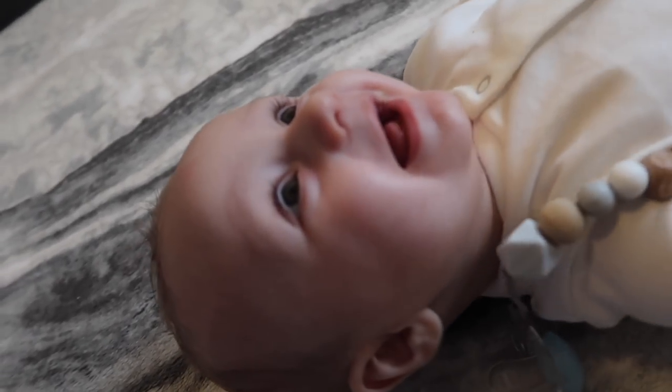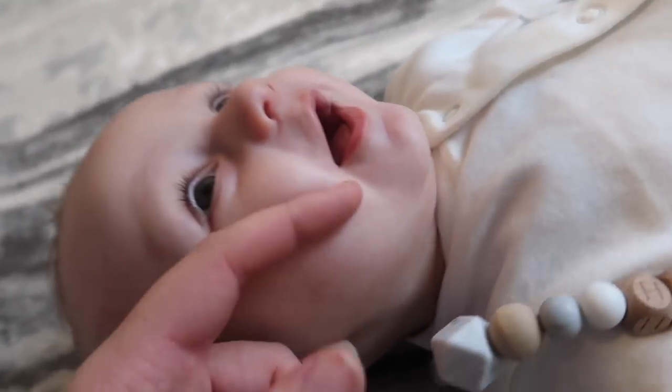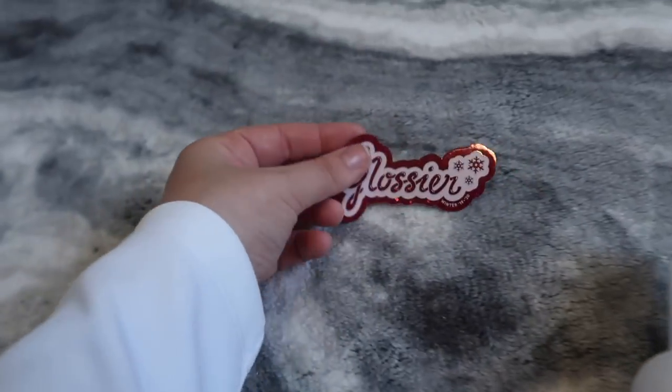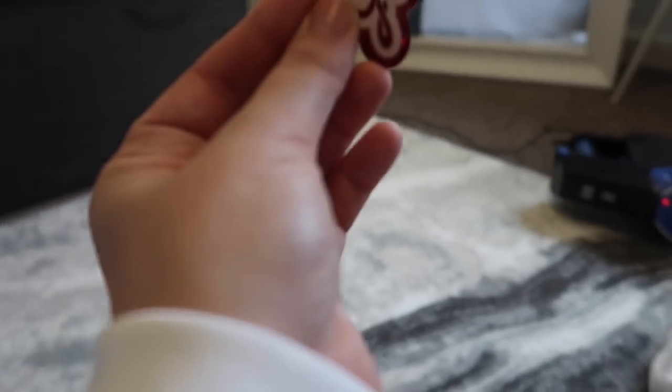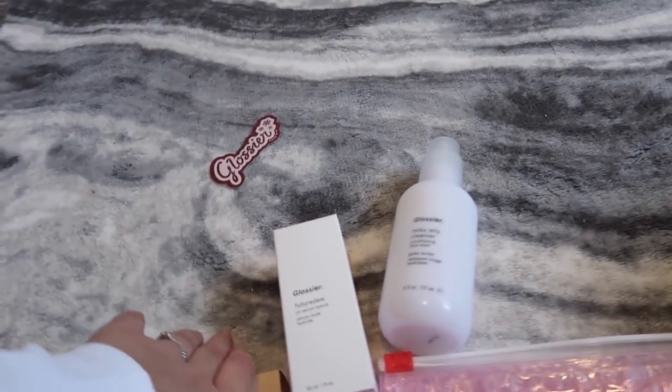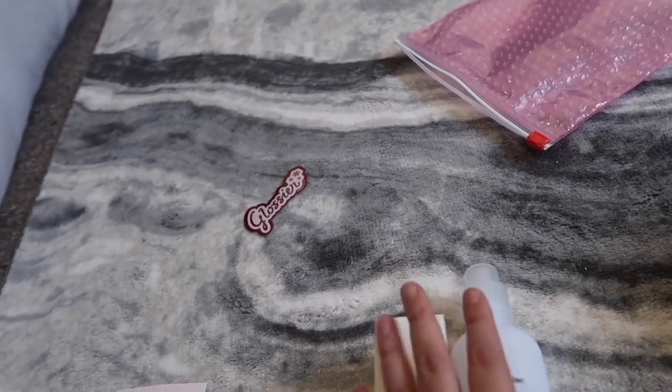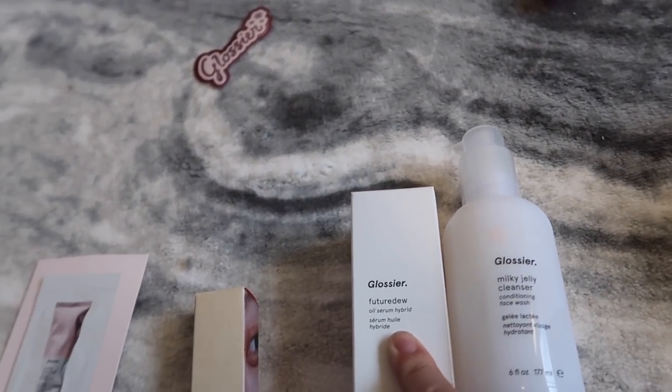Right, for one, this packaging is so cool because I'm going to keep this and use this for my own products. So, yeah, that's cool. And then it also came with a really cute sticker, which I might stick on the bottom of my mirror. I think that would look quite cute. And then, products-wise, I got the Milky Jelly Cleanser. I got the Face Dew Oil Serum Hybrid.